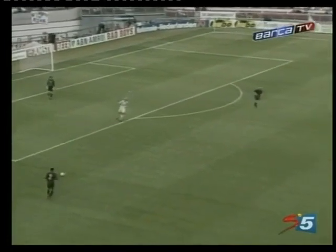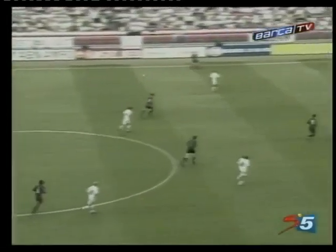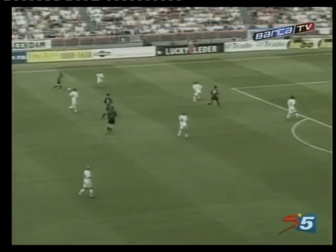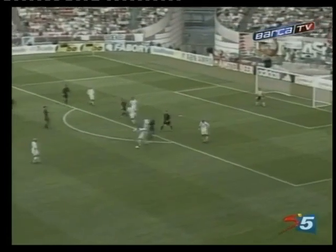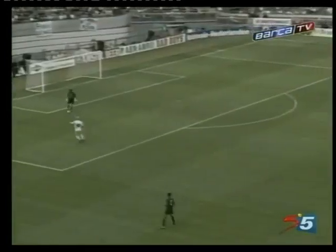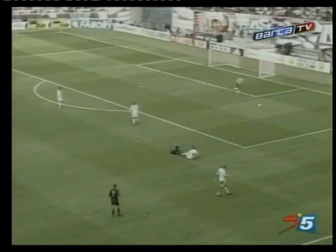Here's Petit. Reisiger. Danny. Koku. Zenden. Gerrard. De Boer tried to nutmeg Mihajlovic, who in turn looks for the run of Ravanelli. Dutrell, to Reisiger. And Kluivert and Mihajlovic clattered into each other. And the ball ends up with Peruzzi.